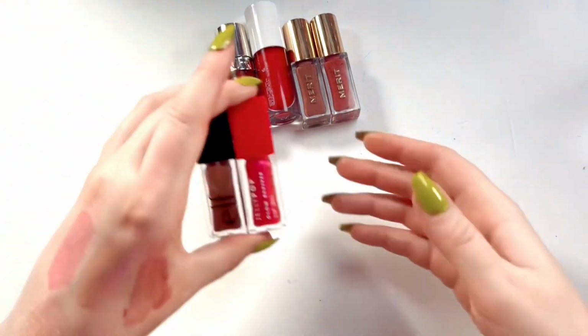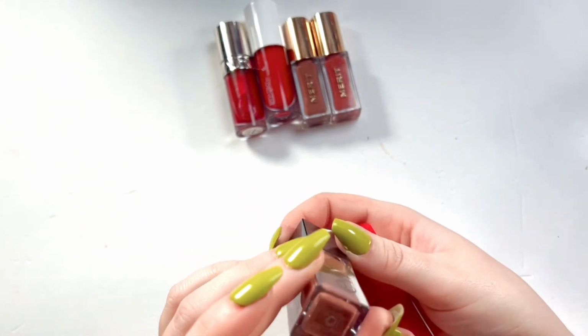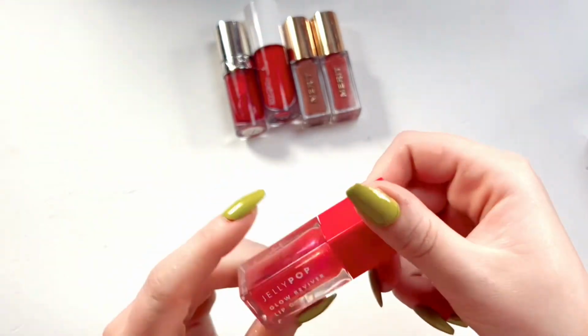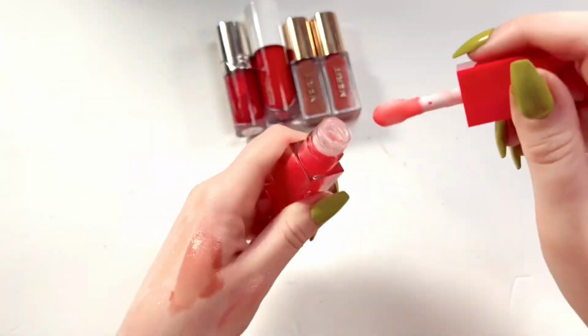I'm gonna keep both of these. e.l.f. lip oils. We have the shade Honey Talks, and then their watermelon one. I don't know, Jelly Pop one. Let's swatch this because we just have to. Beautiful.